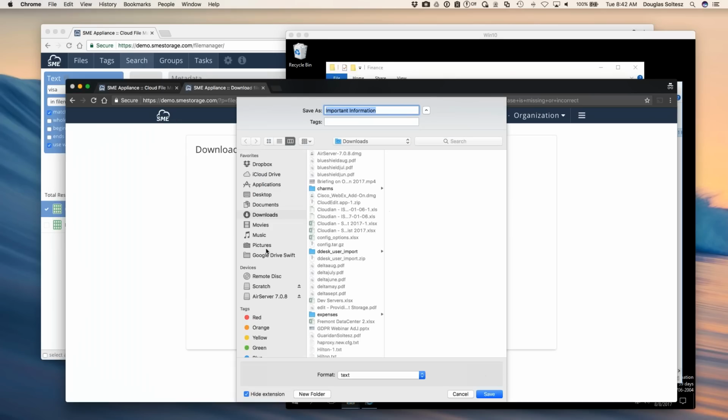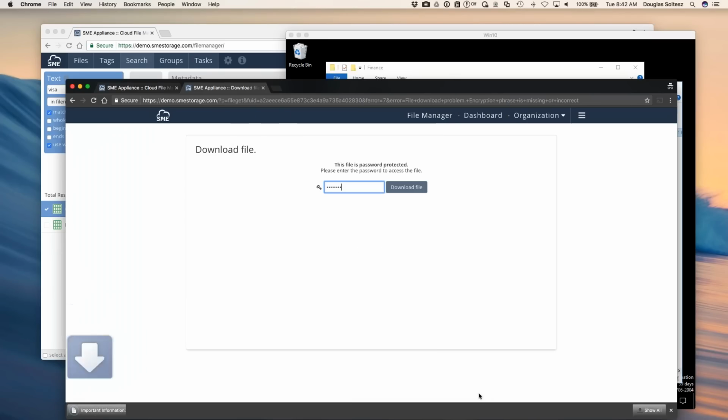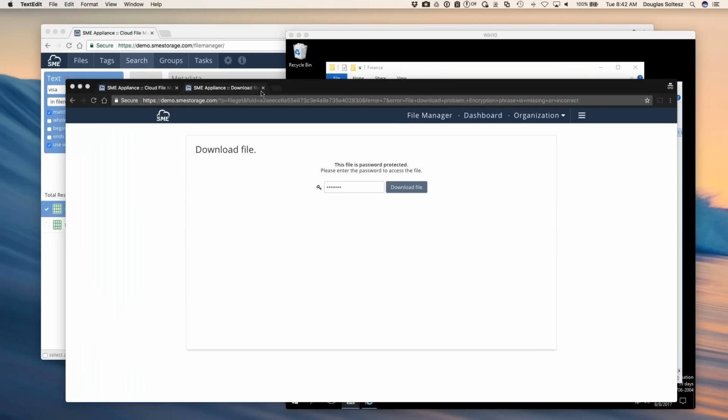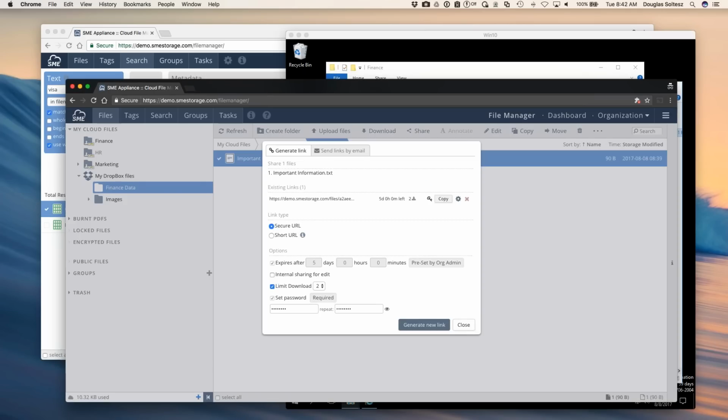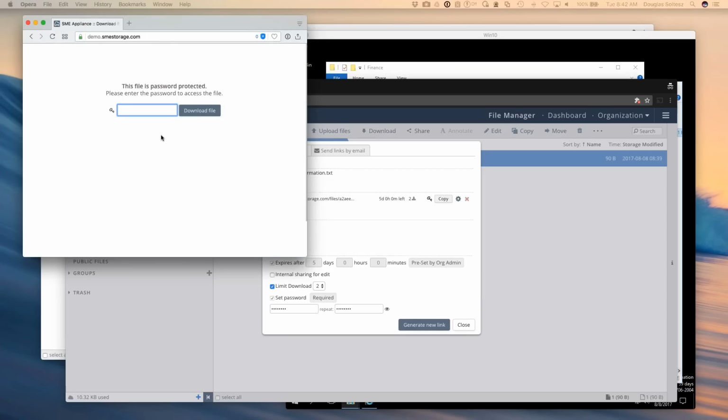And I can download this file, important information. It's going to be decrypted when I download it, so let's download it here. Let's open it up. Now I'm opening it up on a Mac, and so I've got my important information that needs to be encrypted. If I was to open another browser, so let's say Opera, and I was to paste that link again, I'll be able to download it one more time. And at this point, I'm going to have hit the max number of downloads for this file.